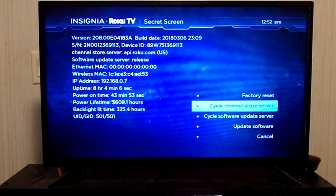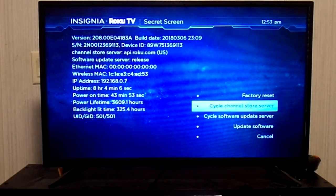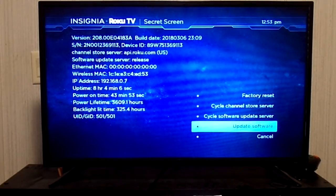Basically all the cycle channel store server does is change your store location. My actual store server right now is the US store, because that's where I live. But I can cycle through the channel stores till I get to, for example, a Sweden Roku store. I'm not really sure why that would be useful, other than to download banned private apps, but there are other ways to do that, so it just depends. Maybe you can find a reason to, but it's just there.